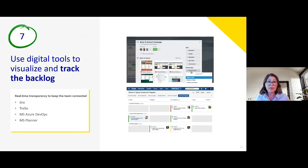If we go to the 7th practice, we've defined the backlog, but we are also encouraging our teams to use digital tools to visualize and track the backlog. Again, that comes back to the tool conversation from earlier in the presentation. It's less about the specific tool and more about transparency and the ability for the team to have full visibility of what work has been agreed as priority, who's doing what, and how that work is being progressed against that definition of done.